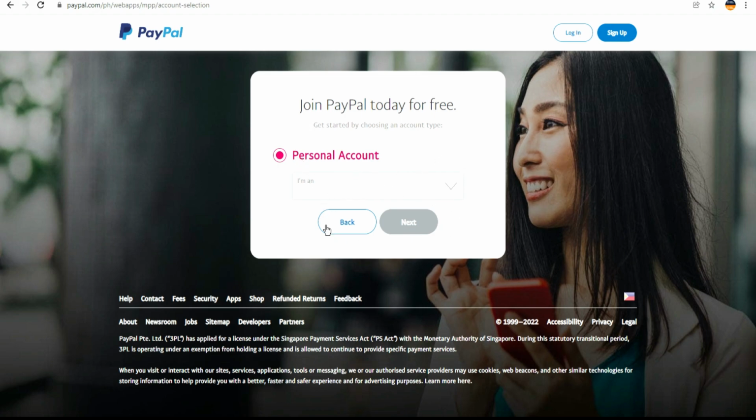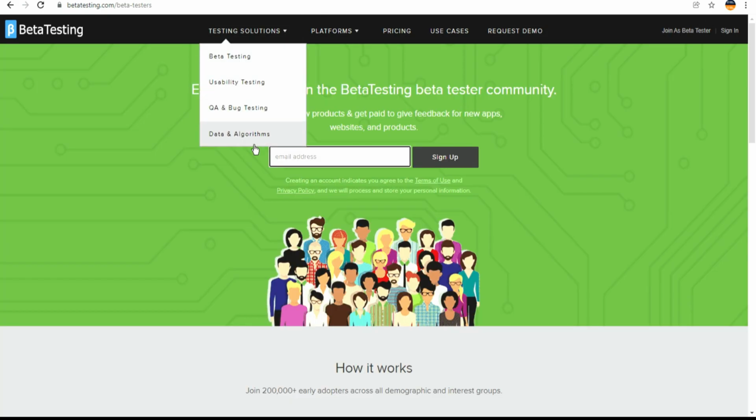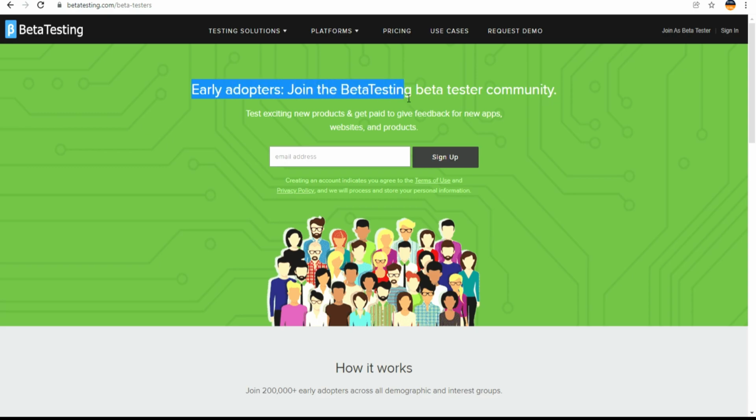Now, we'll move on to step 2, and I'd like you to visit betatesting.com. When you get to the homepage of this website, click on this link up here on top that says Join as a Beta Tester, and it will take you to this page, which you can see here. Early adopters, you can join the beta tester community. This website allows you to try out a variety of intriguing new products. You can get paid to provide feedback on new applications, websites, and goods.